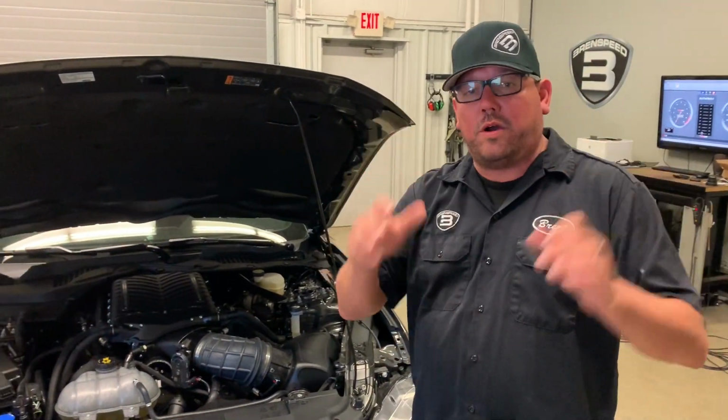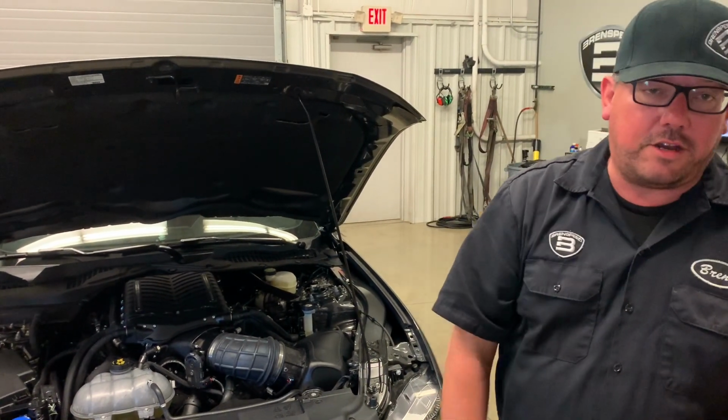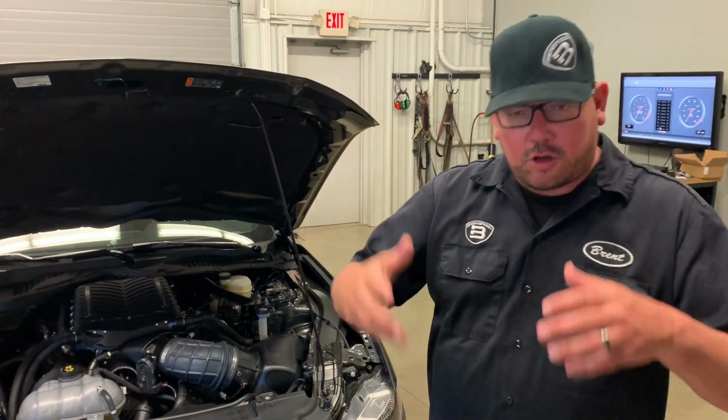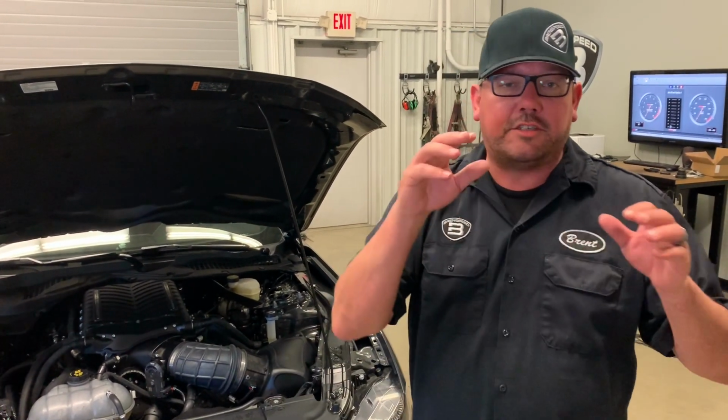It's a 2020 GT today with only 234 miles on it. The Whipple Stage 2 supercharger kit. This car came in already had a set of Corsa long tube headers. So stick around, we're going to watch a dyno pull. It's a manual transmission car.